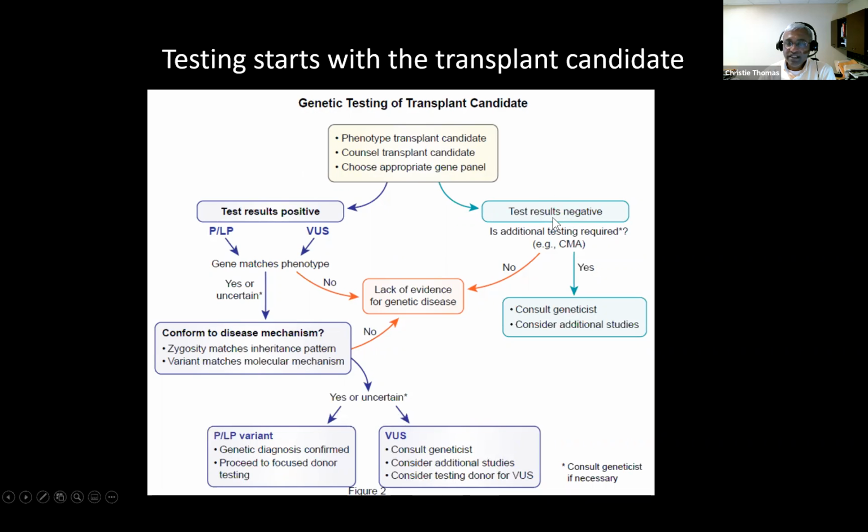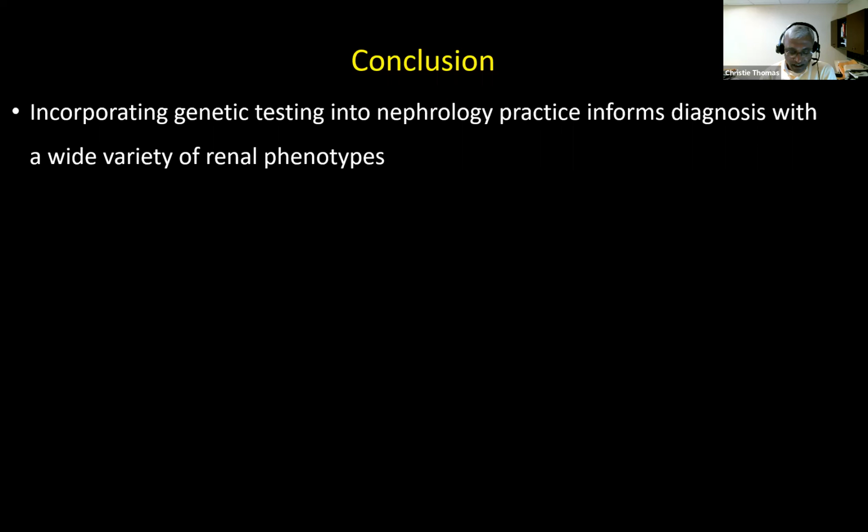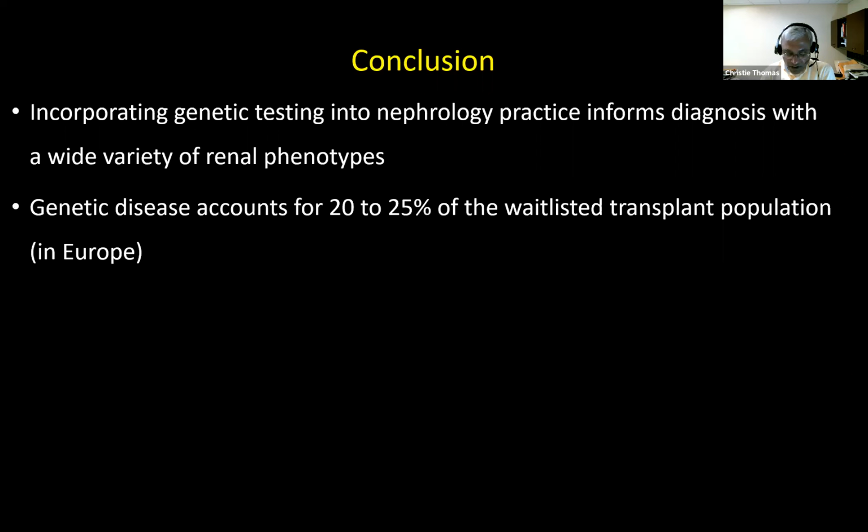When the testing is negative, you need to decide if additional tests are required that might not be picked up by standard next generation sequencing, such as the probe extension that I talked about for a gene called mucin-1. And I'm going to conclude here by telling you that incorporating genetic testing into nephrology practice informs diagnosis with a wide variety of renal phenotypes.